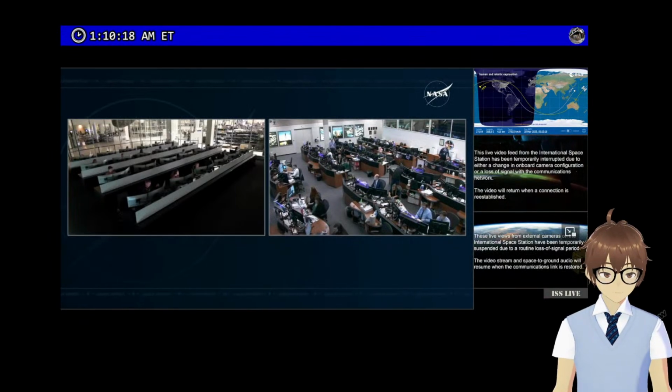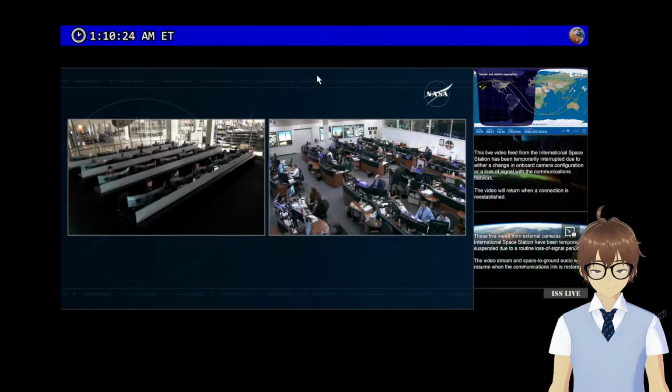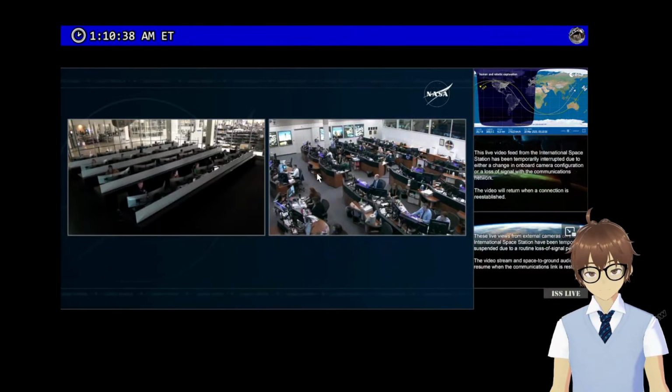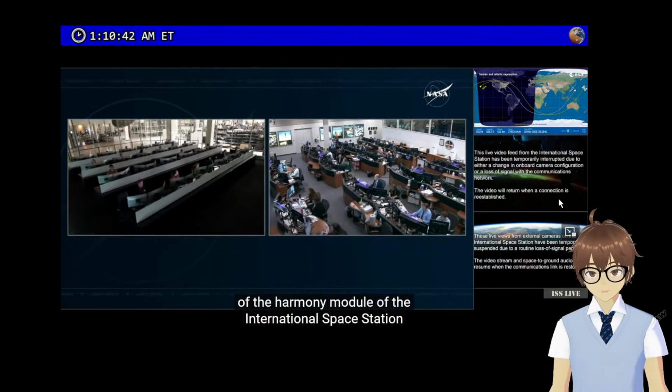This is how the mission looks. Typically you can see the mission control center. This is from Houston, and this is the SpaceX one in California. This is the Dragon, and this one is the opening rate away from the zenith port of the Harmony module of the International Space Station. Undocking occurred about 5 minutes ago.